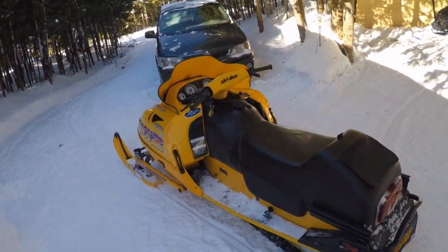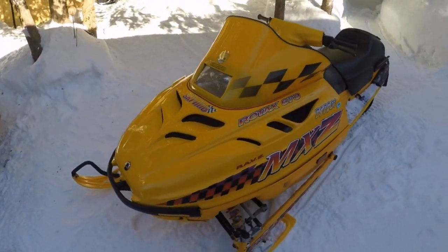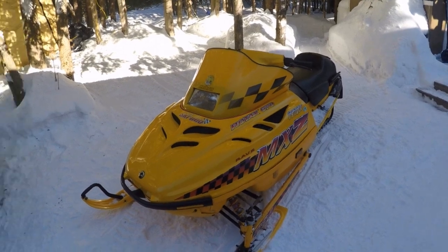Alright, so this is the machine that I ended up buying. This is a 1997 MXZ 670. It's made by Skidoo. And actually that's a good place to start. Let's talk about brands and manufacturers.